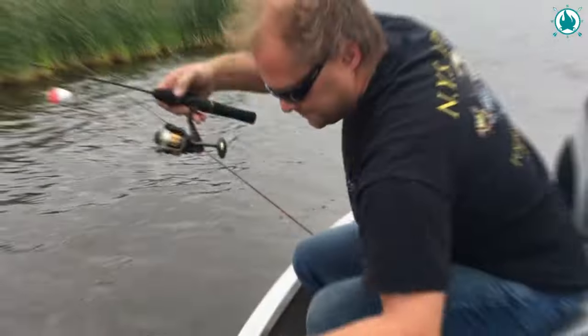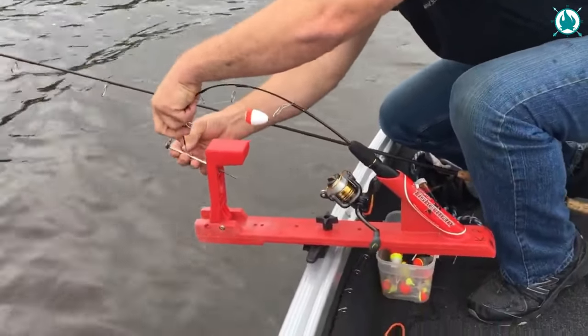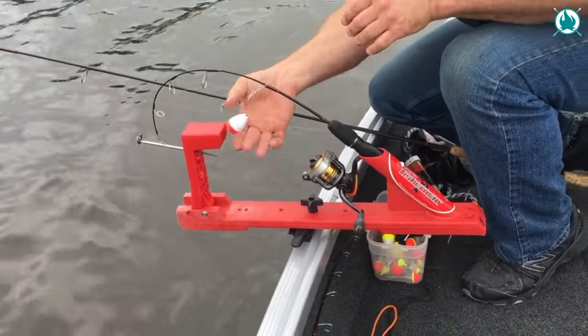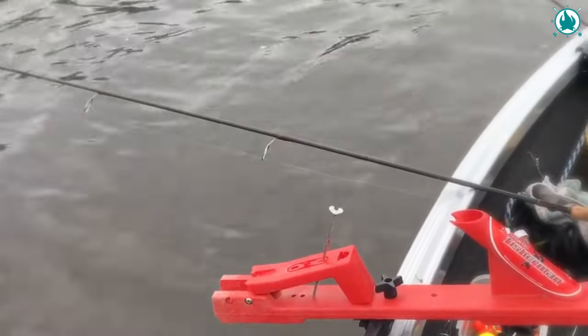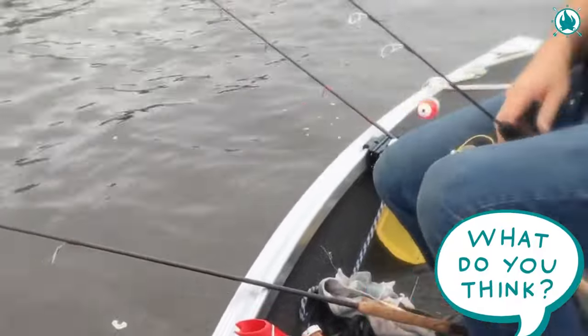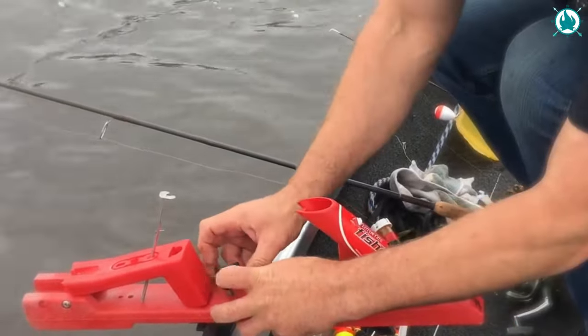Here's the drill. Slide the threaded rod through the cleat, secure it with the knob, and voila! Your setup is primed for action. Whether you're anchored in a serene lake or drifting over the open sea, this gadget proves its worth. The price is a mere $50.